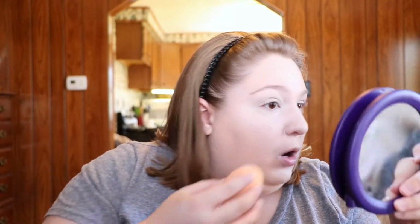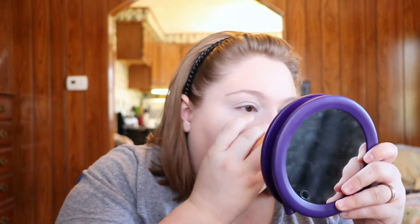Alright. And because I am so riddled with dark circles, I do like to get one shade lighter under my eyes because I do have such harsh dark circles. Now that I've done the base, I use, where you at?